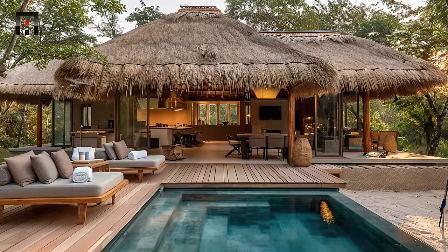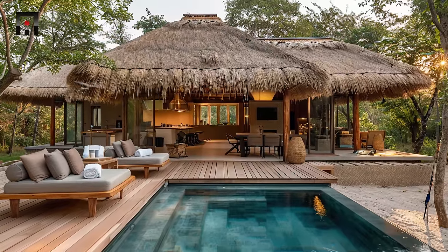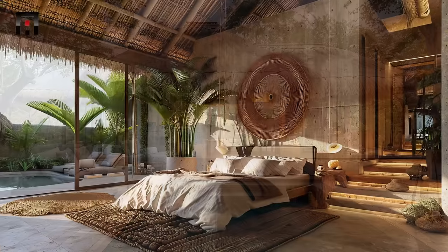Sink into plush, organic furnishings and let the soothing neutral tones and textures transport you to a state of tranquil bliss.